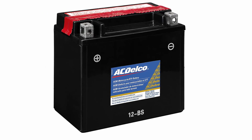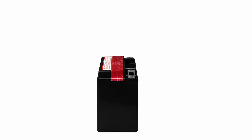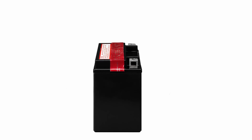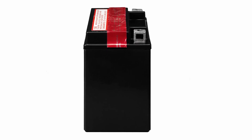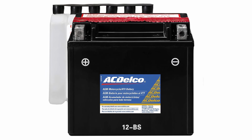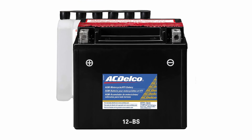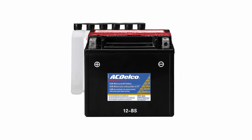When you're ready to install your new battery, all you need to do is fill it with the acid and properly seal the battery. Once sealed, the battery is 100% maintenance-free. The battery itself features box-type terminals at the top and front. These box-style terminals are useful because you can route your cables horizontally or vertically depending on what suits your motorcycle best.